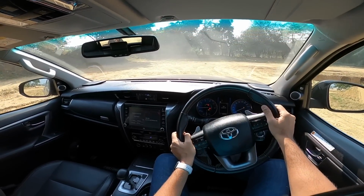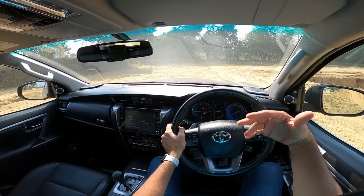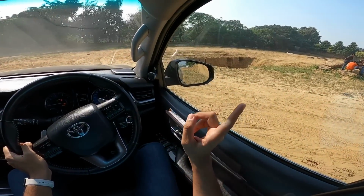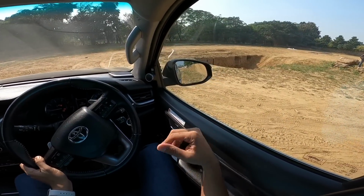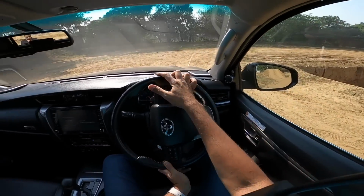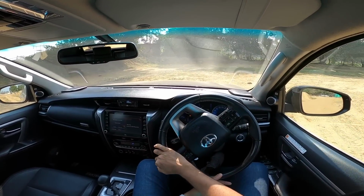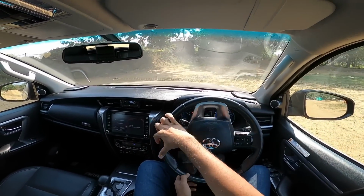On to the next obstacle, which is again a little bit lallu pallu. So as we keep going, things will become a little tougher and tougher. You see this one on the right, we are not going to go there because that's only for cars like the Thar and all, because it's an extreme drop there, and the problem is that the Fortuner's bumper will get scraped here. Anyways, on to the next thing called the logs.